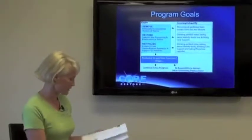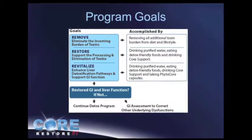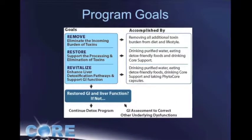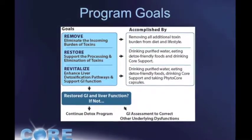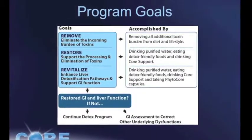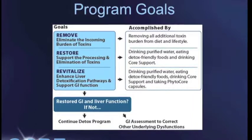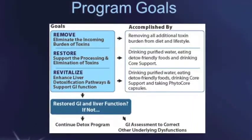And then here I talk about the goals of the program: to remove and accentuate the removal of toxins, to restore and revitalize our capacity to remove the toxins, and to lower any food sensitivities and irritation to our GI system. And again, it's accomplished by drinking the water, the extra nutrients and support of your liver, and the 2 fasting days, and then days 3 through 7 of just really good for you foods.